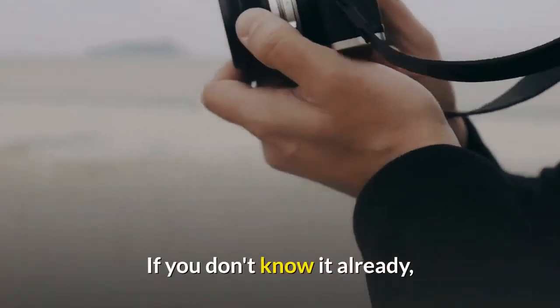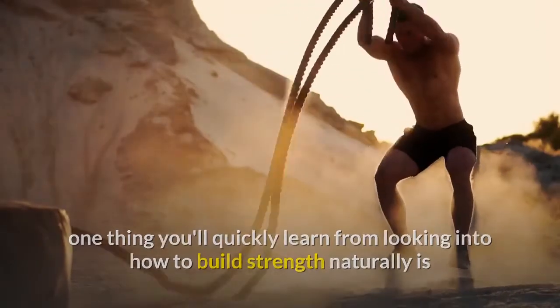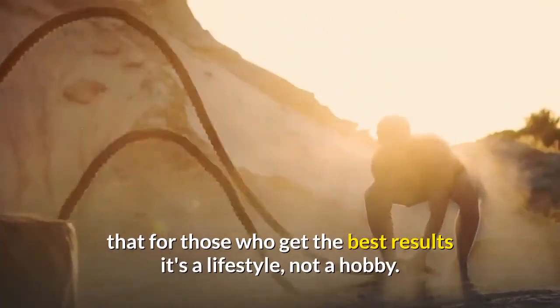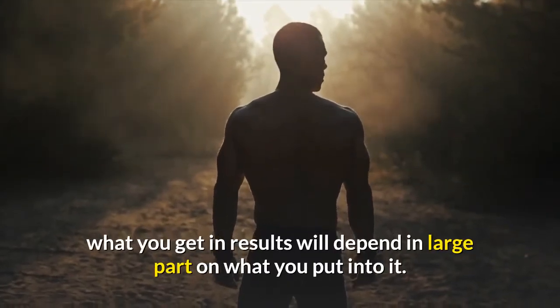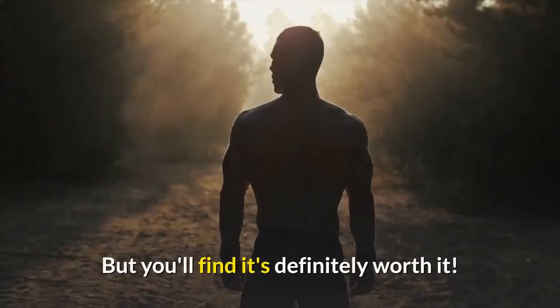If you don't know it already, one thing you'll quickly learn from looking into how to build strength naturally is that for those who get the best results, it's a lifestyle, not a hobby. As with most good things in life, what you get in results will depend in large part on what you put into it. Is it easy? No. But you'll find it's definitely worth it.